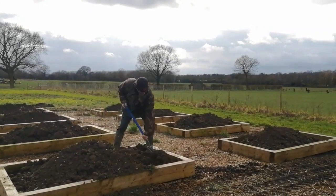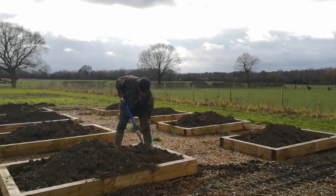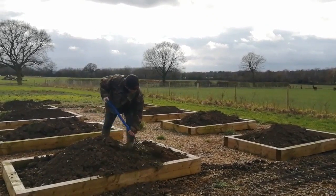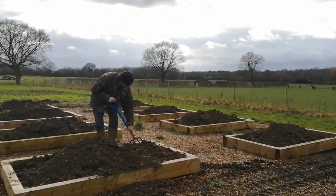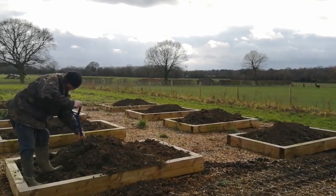Our farm team have also been busy levelling off our raised beds in the school visit gardens, ready to be planting some vegetables. Hopefully we'll have some schools in later in the year to help us plant some things and maybe harvest them too.